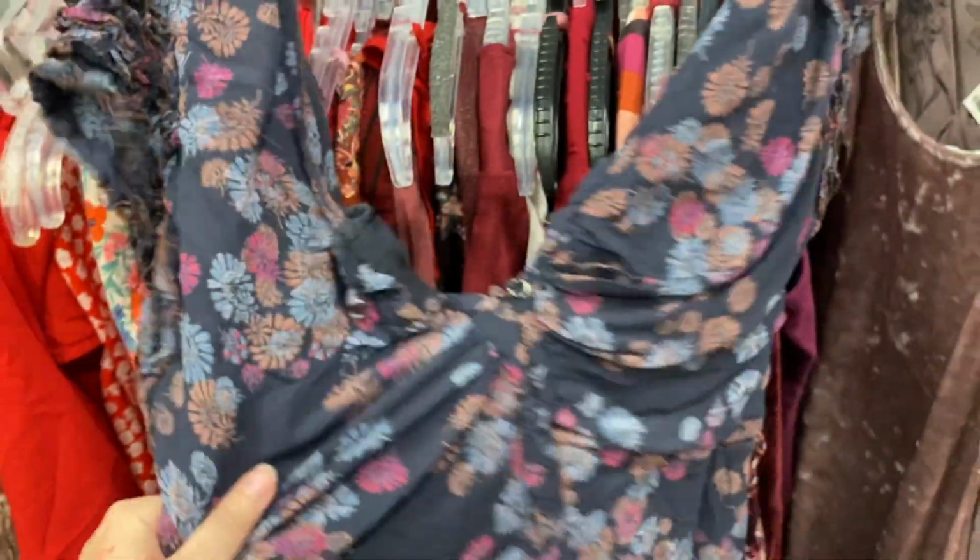This piece coming up actually has a pretty funny story. It is a Free People top that I found back at a Plato's Closet sale in summer 2017. I feel like that was the year, and this is the exact piece.